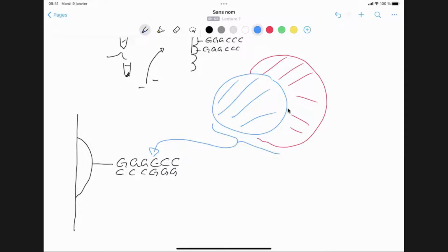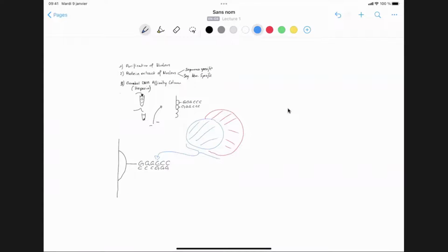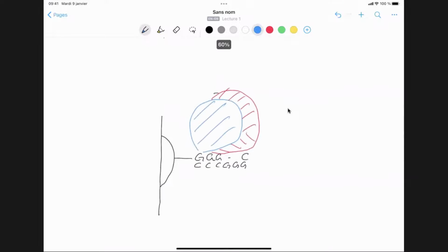And on top of that, there is even more interest in that, because I erase this. I just remake the drawing here. So imagine that we were in the context of, as I was showing before, a heterodimer that is able to bind, to recognize specifically this sequence, okay? So using this strategy, we can easily clone it, purify it, I would say.